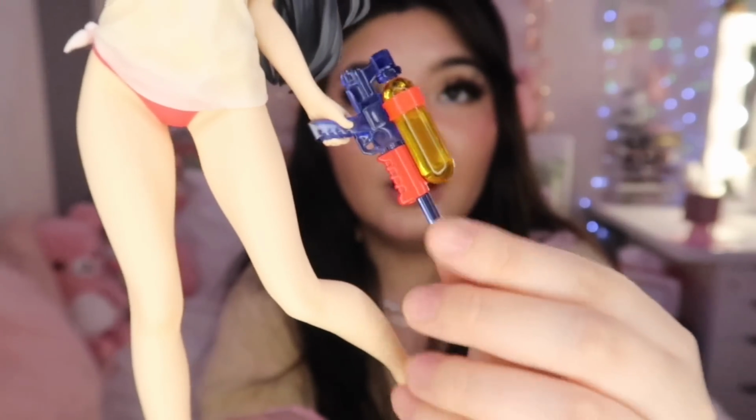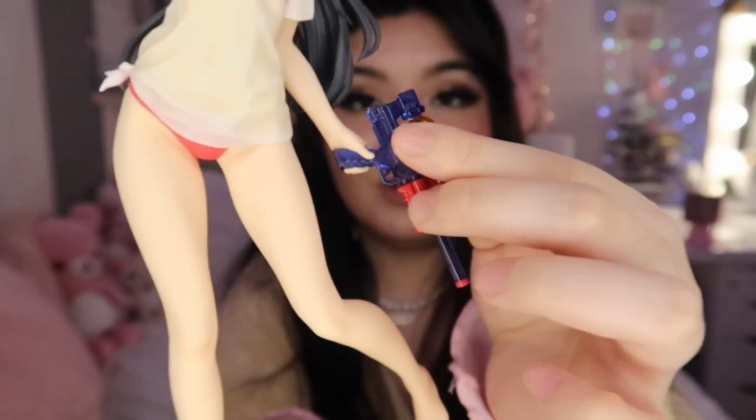Sometimes they have her hair like the wind is blowing, so it's all to the side and it looks funny. But this one is nice. And let's not forget the coolest part, the water gun, which will come out, but let's not force it. So, yeah, really cute. Impulse buy.